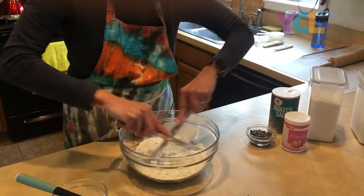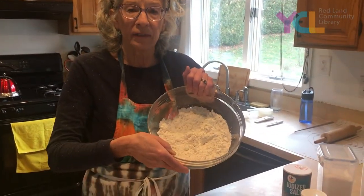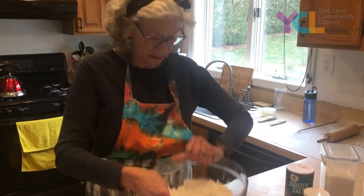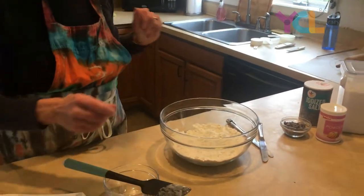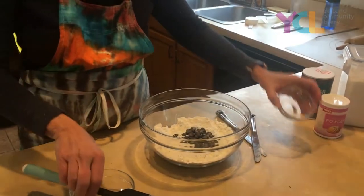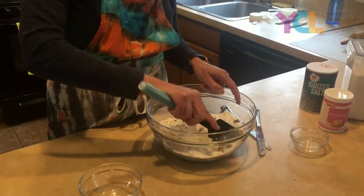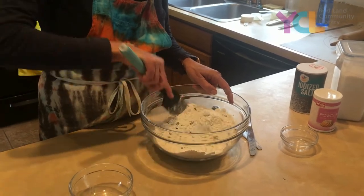When you don't have a pastry cutter, you do what you can. All right, so this seems to be taking a long time. Okay, so it took a while, but I think I finally have a good crumb mixture here. And now I am going to put the chocolate chips in. So that's an easy part. I'll put them in and I'll just give them a stir, get them all covered in flour so that they don't stick together.